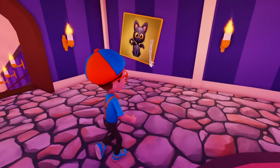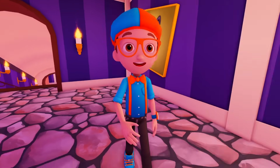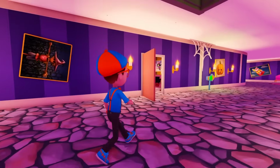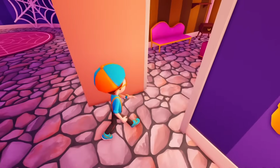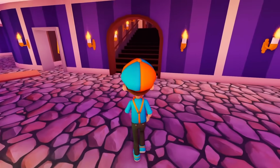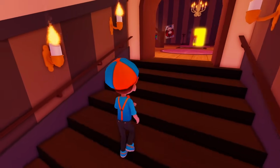Wait, it's a hand. Oh, hey, I'll pick that up. There you go. Whoa, I think we're just about done. Maybe we should go back and see if there's any more bones over here. Nope, nothing in there. Just some silly paintings that are kind of spinning around.